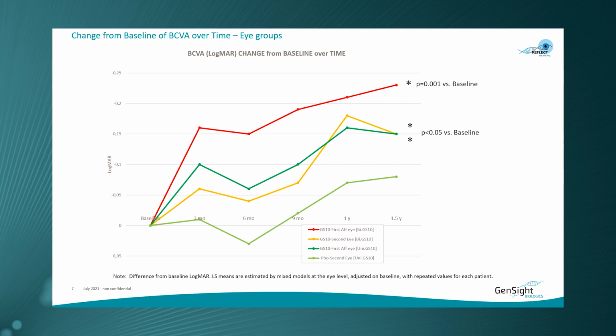The three groups of eyes treated with Lumivoq have a statistically significant improvement versus baseline. The placebo eyes in light green show also an improvement, confirming the contralateral effect of Lumivoq, but this improvement is more modest than the improvement in directly treated eyes.